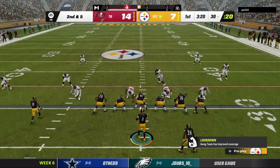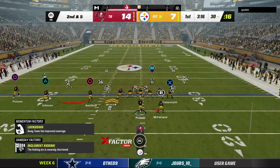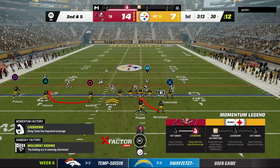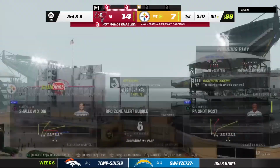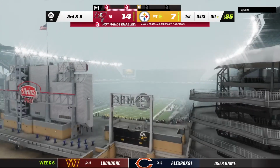The first down run got 5. Here's 2nd and 5. On the run, here's Anthony McFarland. And he stopped immediately there. They'll say no gain on the play there, and now it'll be 3rd down.